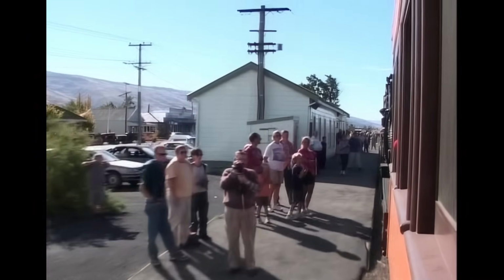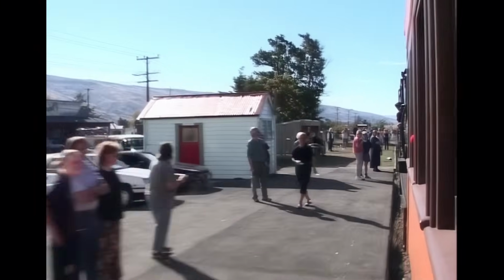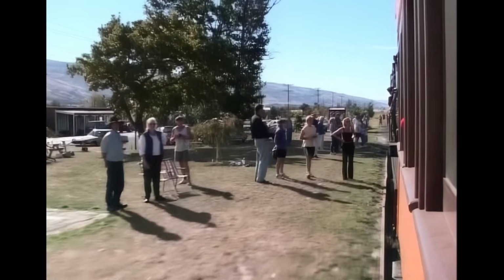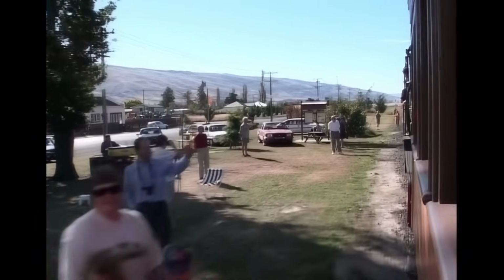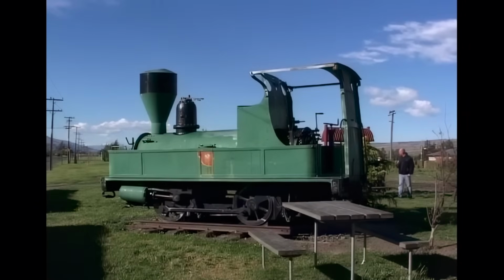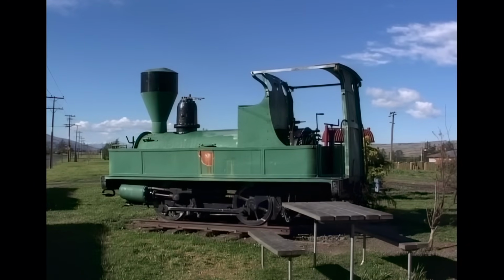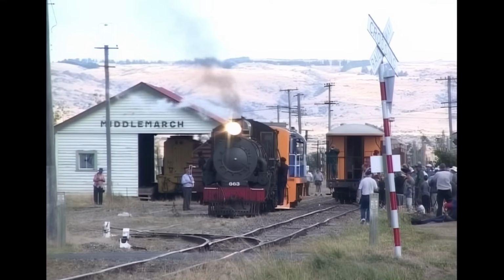At the station of Middlemarch, rail enthusiasts were outnumbered by local townsfolk who gathered to greet the first steam train on the Otago Central for over 30 years. A forlorn little A-class tank, borrowed from the Ocean Beach Railway, adorned the nearby picnic area, but otherwise there had been nothing but diesels here since a farewell to steam special in 1969.